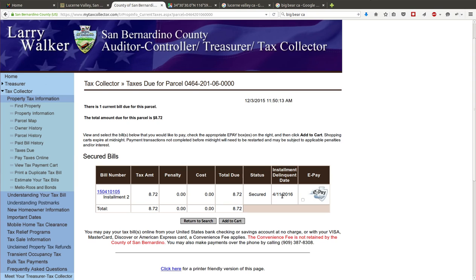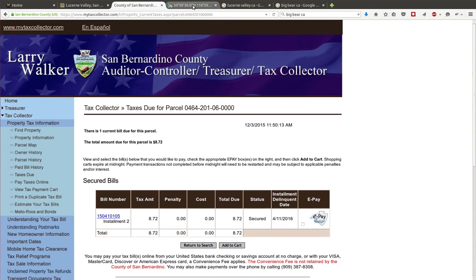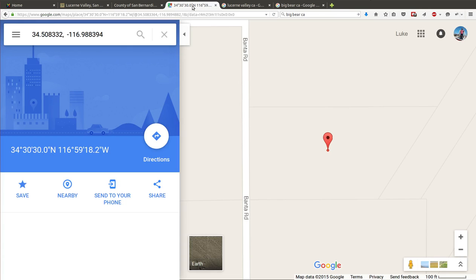The next tax bill, if you buy this thing, will be yours and be due in April of 2016. Might change up some depending on the price you pay for the property, but it's low. The idea is it's low taxes.